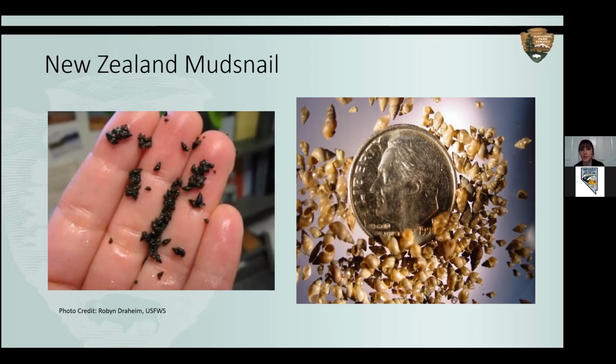Also, because they are so small, they're super easy to transport. So if you're wearing your waders and you're going fishing, they can be stuck on the bottom in mud, or if any mud is stuck to your boat. They're hard to see, and it's hard to tell what they are. So they're pretty easy to transport.